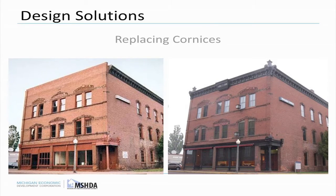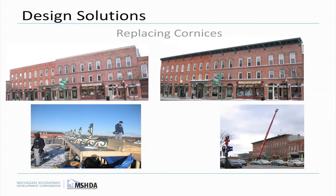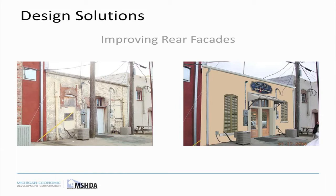Another way to improve the buildings is to replace the cornices. So you can see in the before and after samples here how the building almost looks like it had its eyebrows shaved off, but the restoration of the cornice really helped the look of the building. And in Howell, this was done on an entire block of buildings where they reconstructed the cornice, lifted it into place, and you can just see the difference it makes between the before and after. It looks like its hat was put back on.